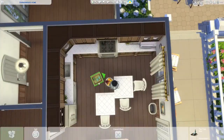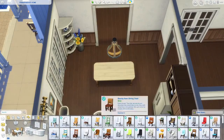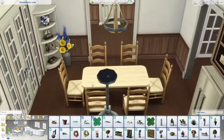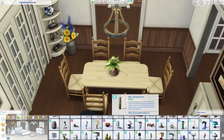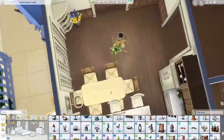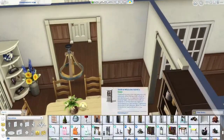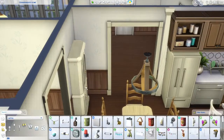But if you do want to change it to the Country Kitchen kit, I totally understand. Just don't upload it to the gallery and claim it as your own. I'm totally fine with whatever you do to this house. And yeah, that's basically the story behind that. I do think that some of the things from paranormal, like I said before, would fit very well in here. But yeah, I don't know.